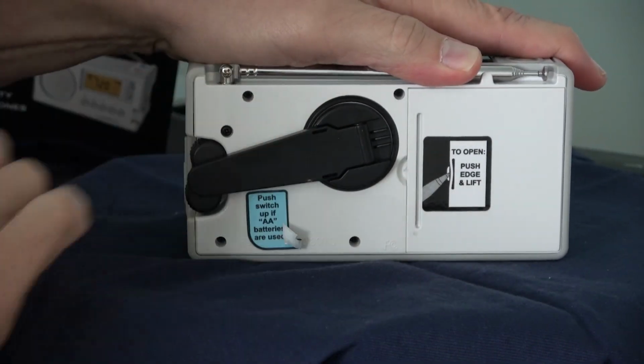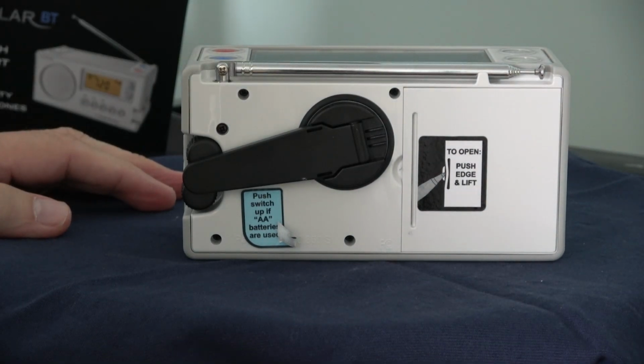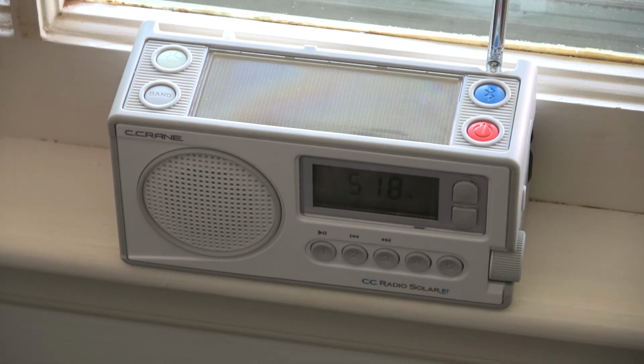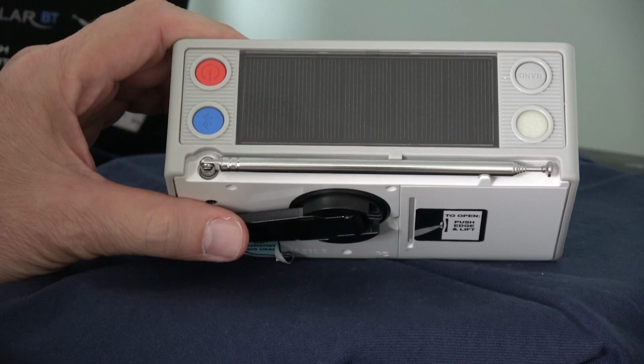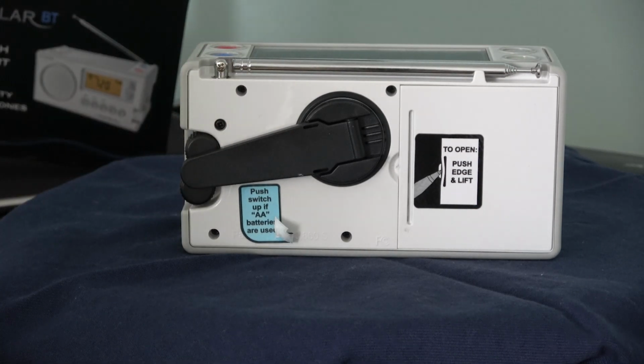While the Dynamo can recharge the battery, a fully depleted battery will require 10 plus hours of winding. However, it is faster than the solar panel, which can take up to 42 hours of sunlight. But in reality, a day's worth of sunshine will provide the radio with about 10 plus hours of operation.